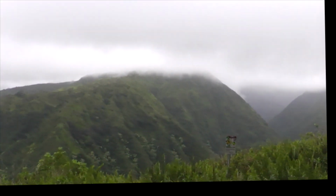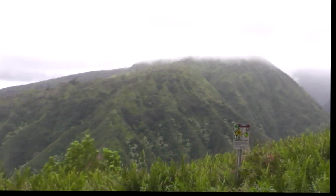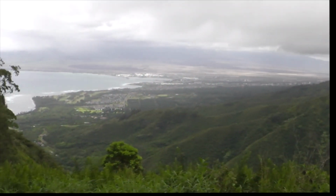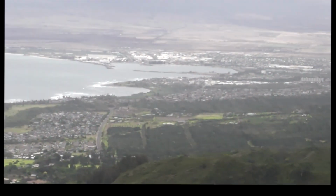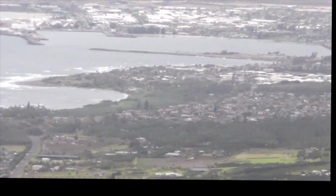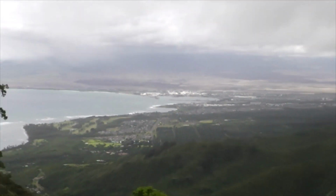So one of the best things about this hike, you can totally see down into the central valley of Maui. Let me try and zoom in a little. So there's Waihee, Wailuku, Kahului, and then I believe that's the airport. Too shaky, let me zoom back out.